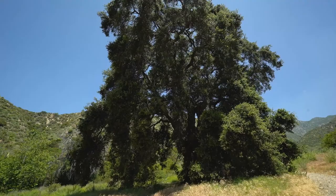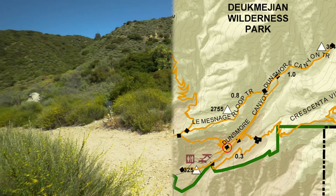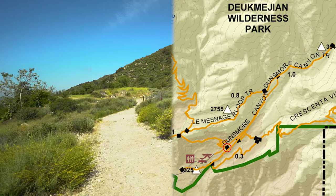Here we are back at the crossroads of Dunsmore Canyon Trail, Mummy Rock Trail, and the Upper Meadow, which we haven't yet seen. This is a great place to sit and meditate after a long hike.